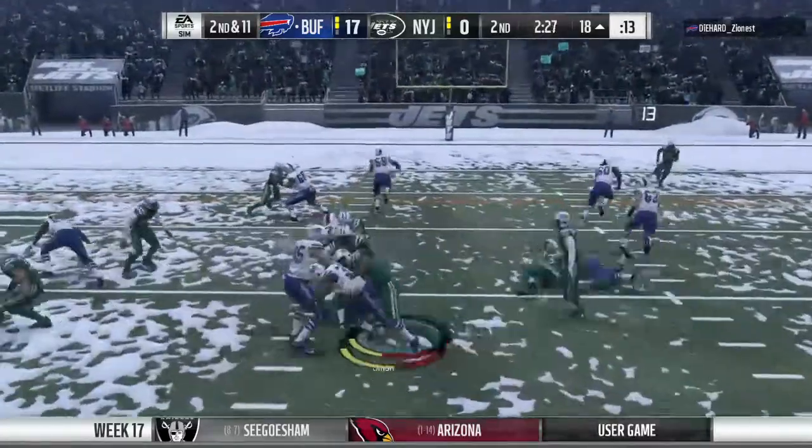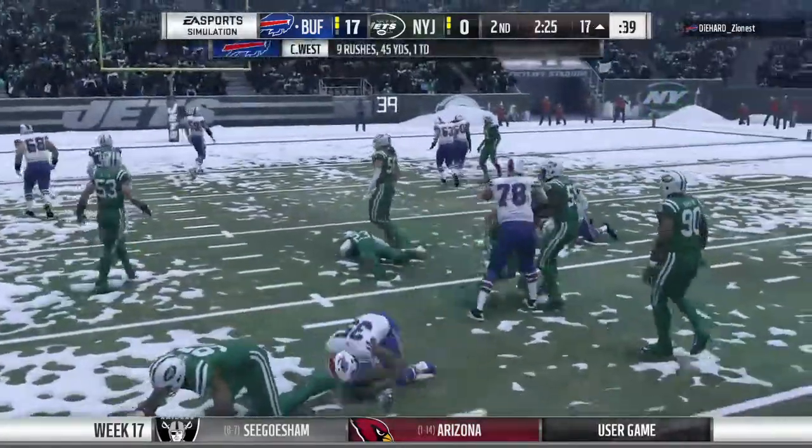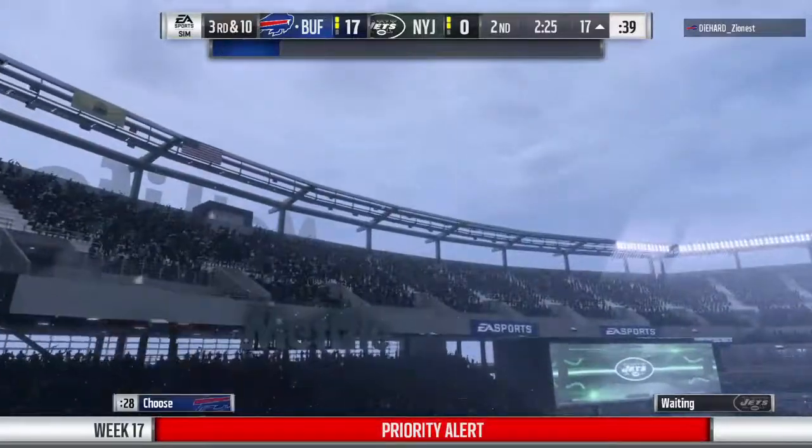Now West. Even with that broken tackle, he'll be brought down short of the 15. Again.